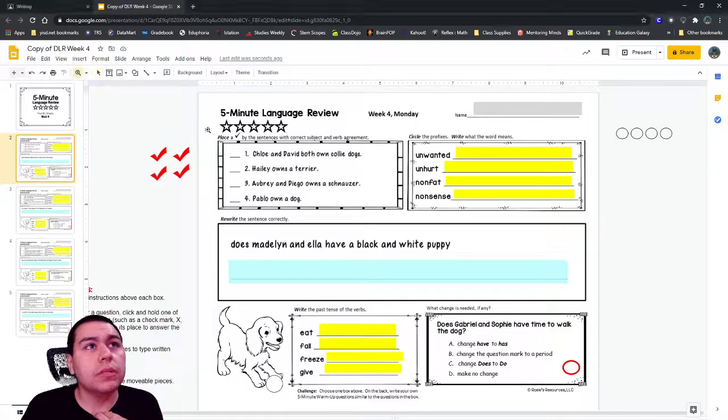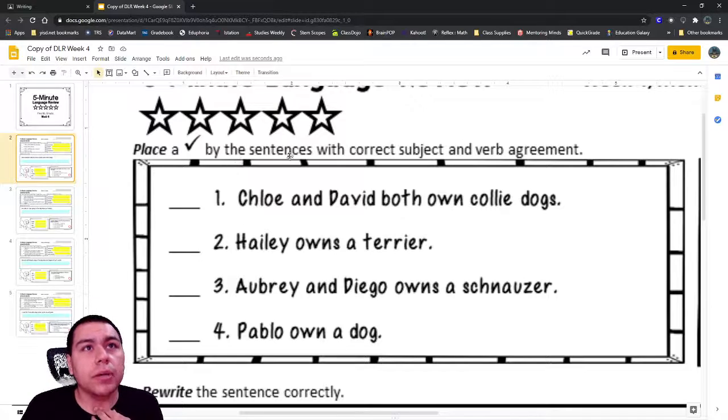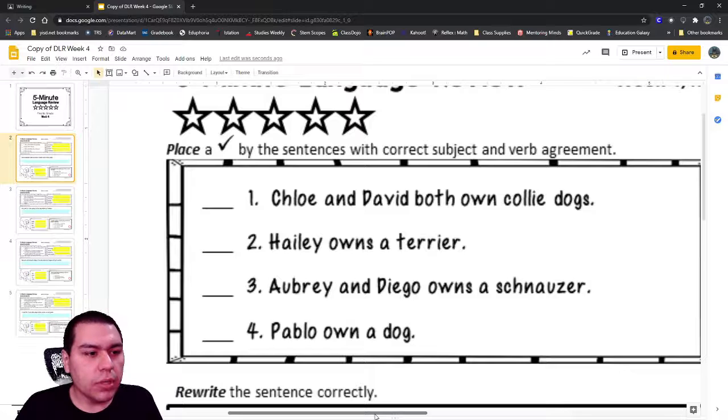First box, and let me zoom. Place a check mark by the sentences with correct subject and verb agreement. Okay, so subject and verb agreement. When we're talking about writing and we say subject and verb agreement, we don't mean that the subject and the verb both go like, oh, chocolate ice cream's the best, and the other one goes, yeah, you're right, it's the best. Not that kind of agreement.